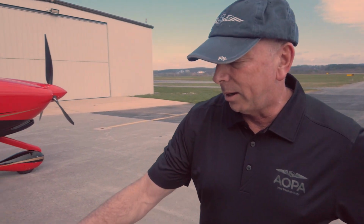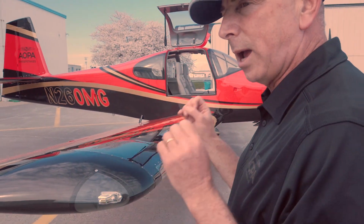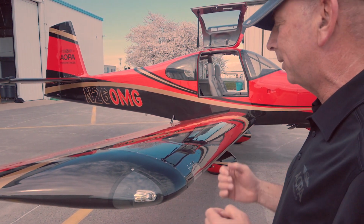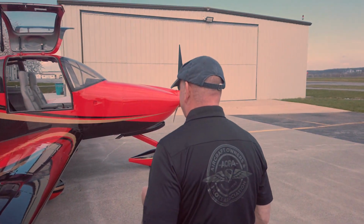Super bright LED strobes and nav lights, and these things are timed so they pulse together, and it really increases the visibility of this airplane. The tower can see you miles away. They definitely know you're coming.